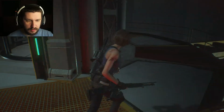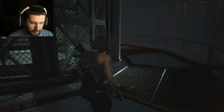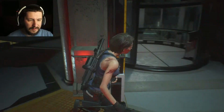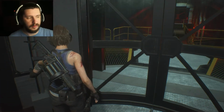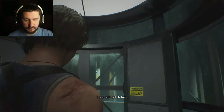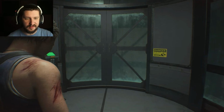Yeah, bitch. Nothing. Nothing behind it. Are you kidding me? What's the point of having a giant circular platform then if you're not going to hide anything back there? I can still catch him. Sure. He didn't have a huge ass head start.